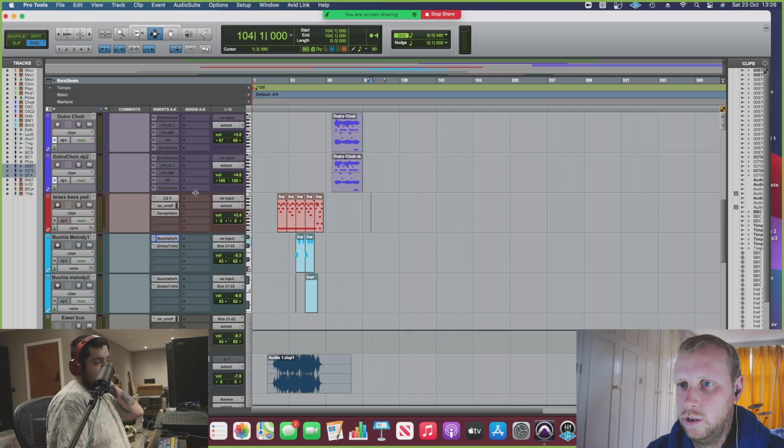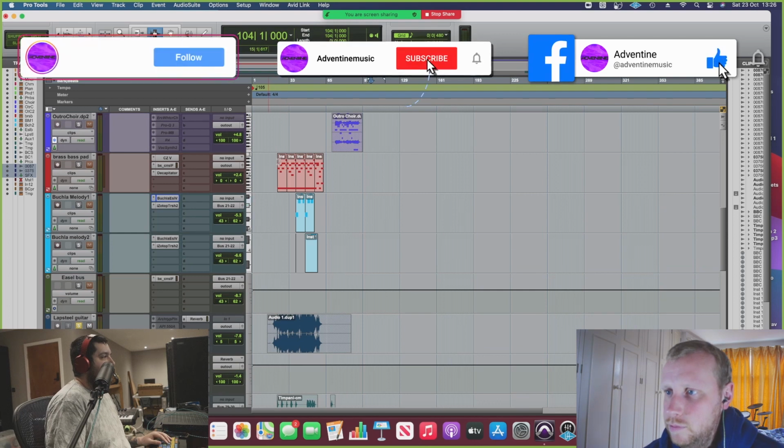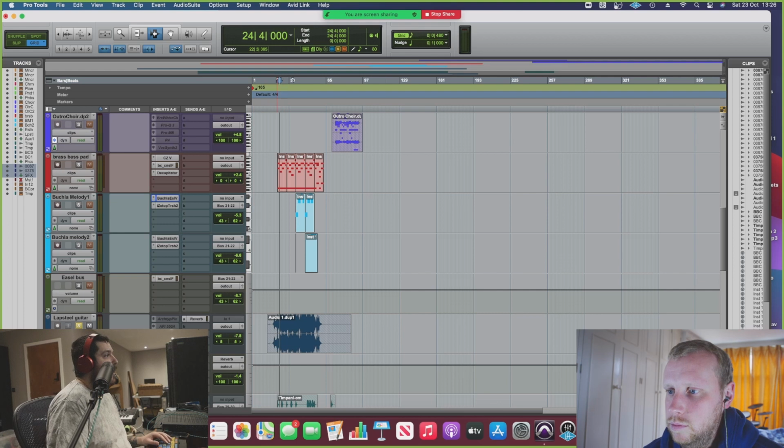What part do you want to hear? Maybe each bit, because you've got the choirs and then the brass. So what I'll do first, I'll play the lap steel, because I'm quite happy with how the lap steel turned out, considering I've never played one before.